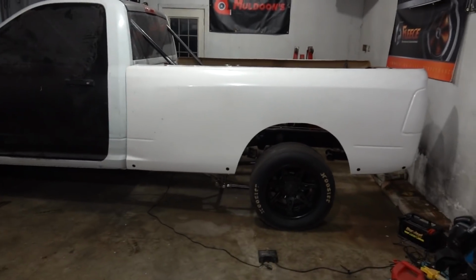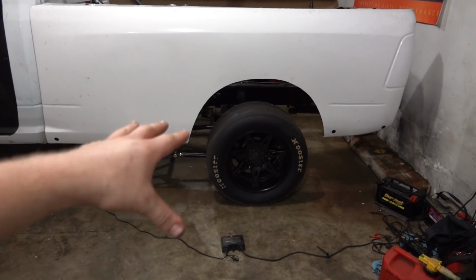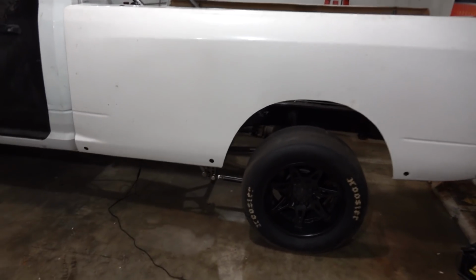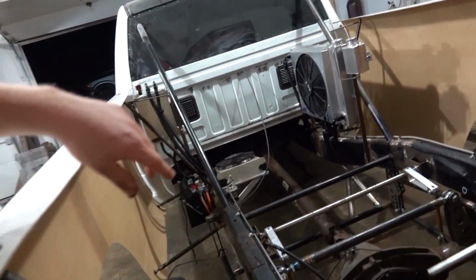Looks great. So we accomplished, I think, everything I set out to do tonight. We got our drag pack set up, or whatever you want to call it. We got our Hoosiers back on the truck. Our power disconnect switch is power disconnecting and looking good. All we need is a little sign that says push.